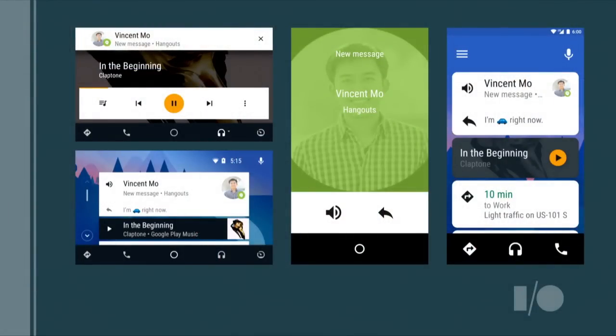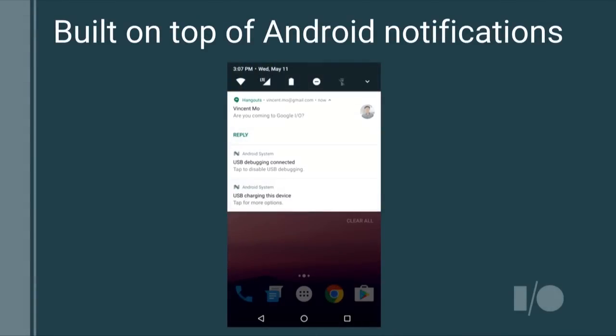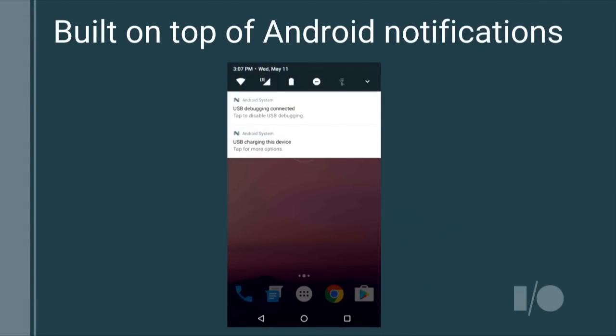This is just a recap of how messaging works. As Paco demoed earlier, it's pretty straightforward. We have a notification that appears when it comes, and then there's a messaging card that remains in the overview screen. The API is quite simple. It's actually built on top of Android notifications, which is something I'm sure your app is already using.